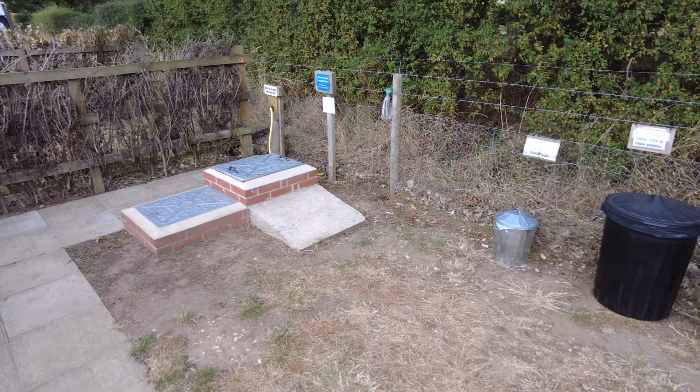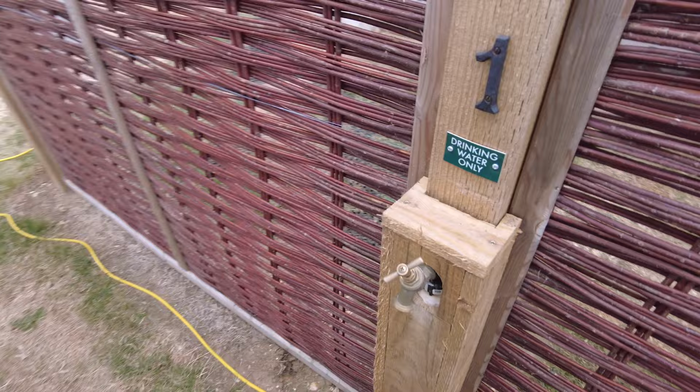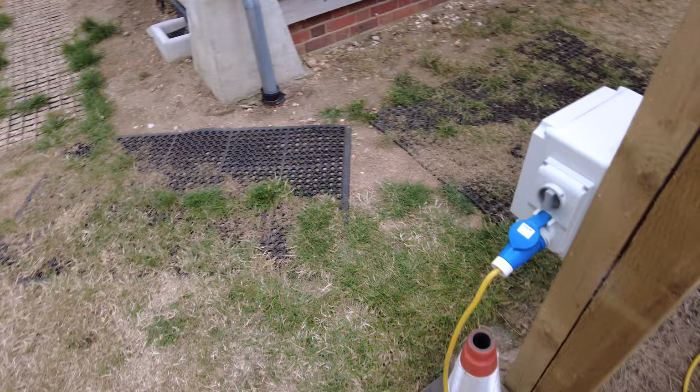The next area we like to look at is pitches. On here, they're all grass pitches, relatively flat. We've just used a levelling block on one wheel, but it's pretty flat and pretty even everywhere in the field. All the pitches have got their own tap, and they've all got electric hookup as well.